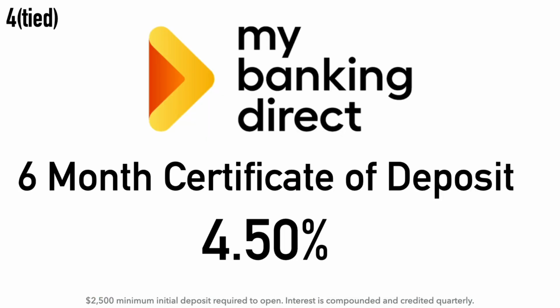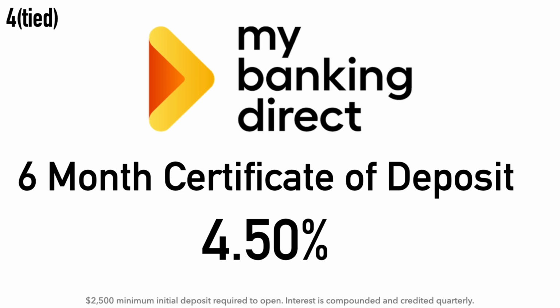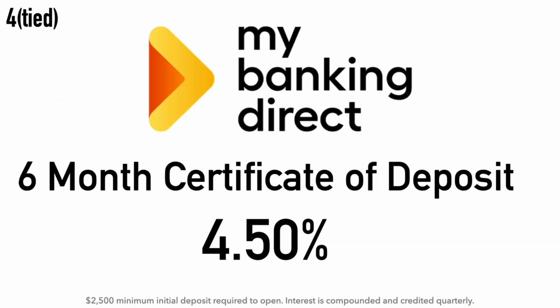Now with this CD account, there is a fine print that states that it may not be available to all customers, specifically if you live near a Flagstar bank. So they kind of have a location requirement somewhat going on with the ability to open this CD account, which you see Flagstar Bank made the top 5 list with their CD account at 4.40%. So they have a high yield CD as well, not as high as this one with My Banking Direct, but it's pretty close there. And My Banking Direct is a subsidiary of Flagstar, so there is a connection there.